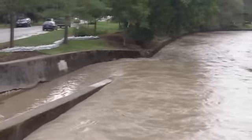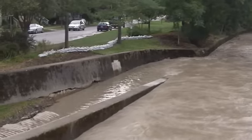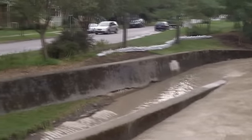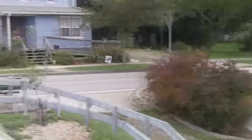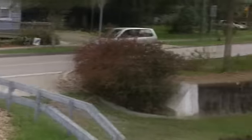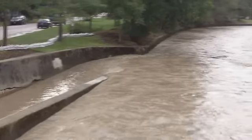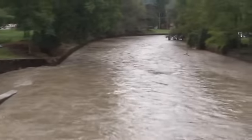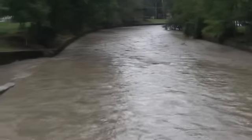I'm at Six Mile Creek. It's late in the day on September 8th now, and I am by the intersection of South Titus Street and Plain Street, at the bridge over Six Mile Creek. Neighbors here told me that early this morning, the creek, which is obviously very high now, had jumped the banks.